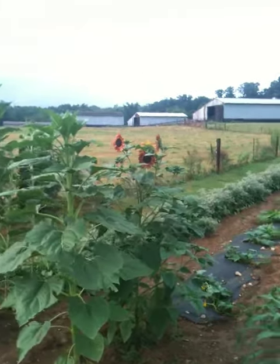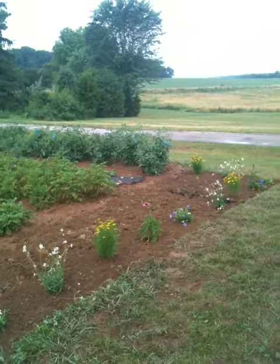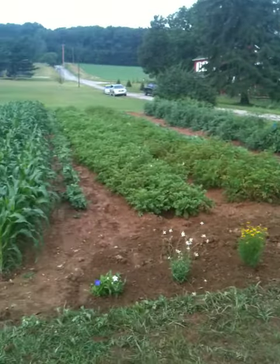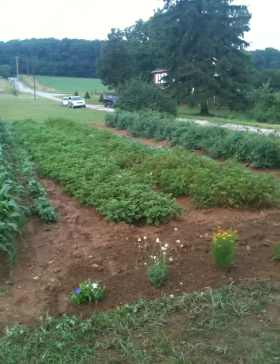We got some nice sunflowers in the end, and again the borage. But I think what's really neat to look at here is just the beauty of it. You know, the beauty of the things growing. Put some nice flowers, some color on the end, but really you could just stand here for hours, different times of the day, and watch the way the sun hits the plants.